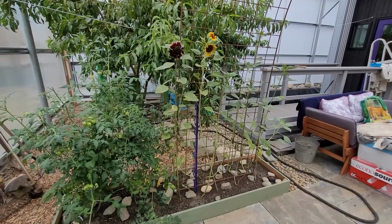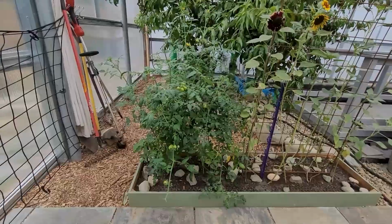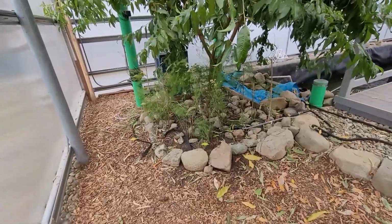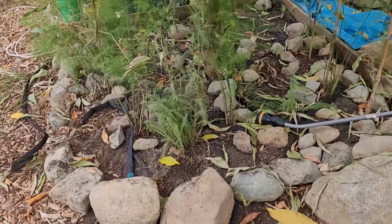Sunflowers and tigrella tomatoes get just enough water to stay alive. The peach tree and asparagus are the top priority for water, but it's dropping a lot of leaves from the spider mites.